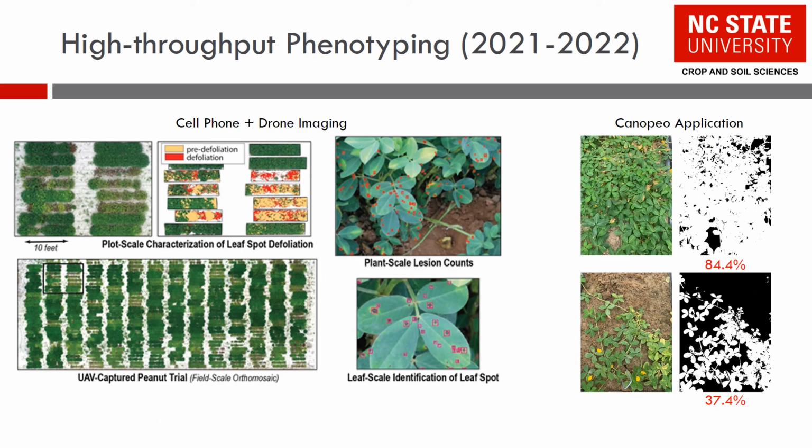Here we're diagramming our high-throughput method that just uses drone and/or cell phone images to rapidly take ratings on both defoliation and leaf spot lesions. The idea here is to evaluate the 220 lines in the field using drone imaging and concurrently walk through the plots taking cell phone images. The images will be instantly uploaded where an image software with a customized algorithm will be waiting to analyze the plots.